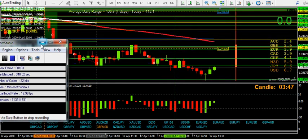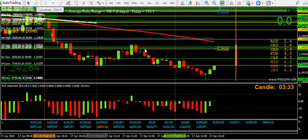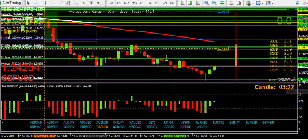So I'm back. It's 11:16, and as you can see, my level got hit, daily low. There was a superb gap there of, well, actually you can see 427, 408. So what's that, 9 pips or 11 pips? I can't work it out.